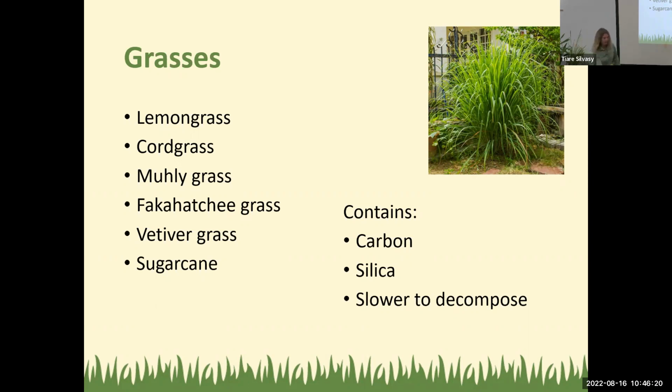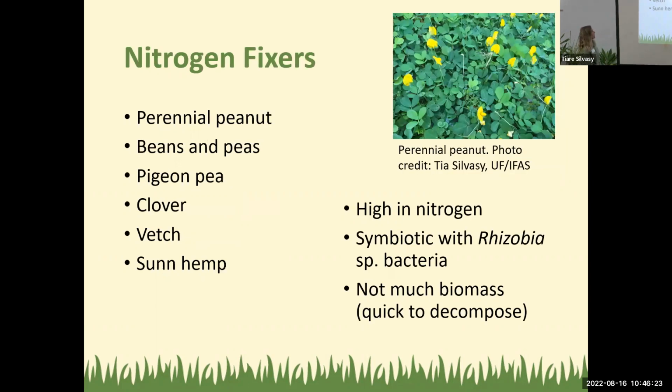So the next thing we're going to talk about is nitrogen fixers. So now we're getting into the NPK. Here I have a pigeon pea. So we have perennial peanut pictured here. You can use that as an alternative lawn. Every time you cut it and mow, you're leaving those perennial peanut clippings that contain nitrogen and carbon on the ground to feed your soil. So you barely even have to fertilize that.